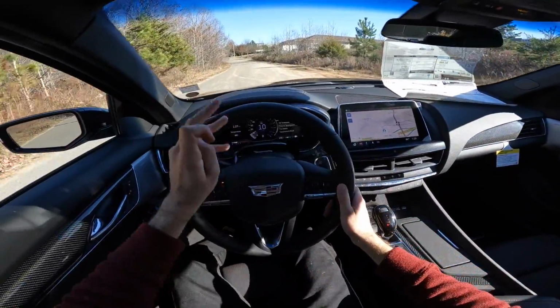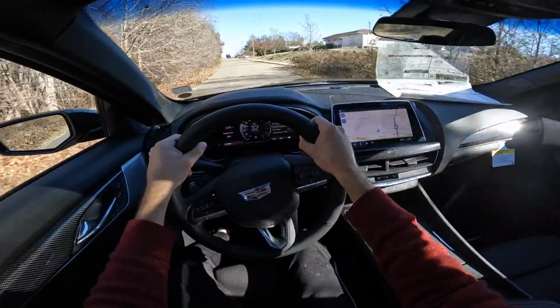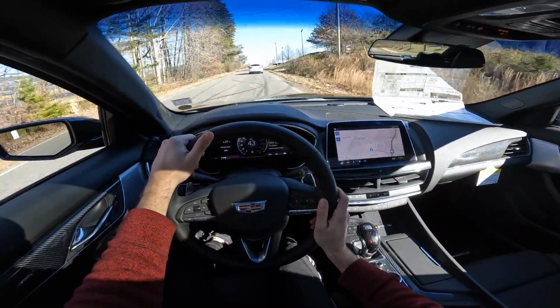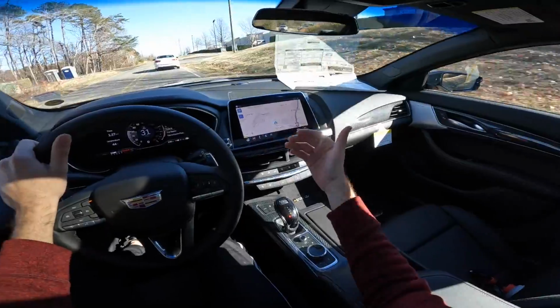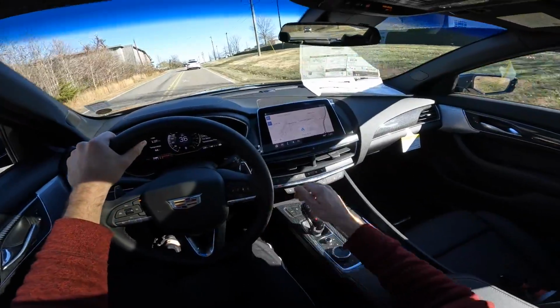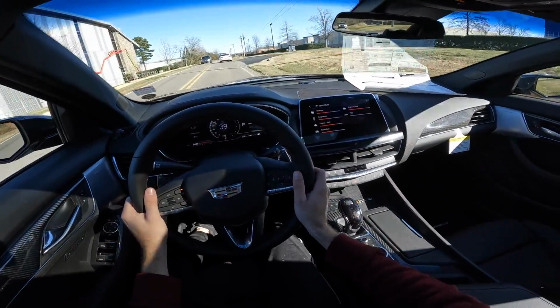And then just in a normal setting, we'll give it an acceleration. No pops. It's nice and smooth, getting up to the speed limit there. Plenty of power for this Model 2 without jumping up to the Blackwing. But if you want the power, if you want the manual transmission too, I don't believe you can get it in this, but with the Blackwing, you can also get a manual transmission as an option.